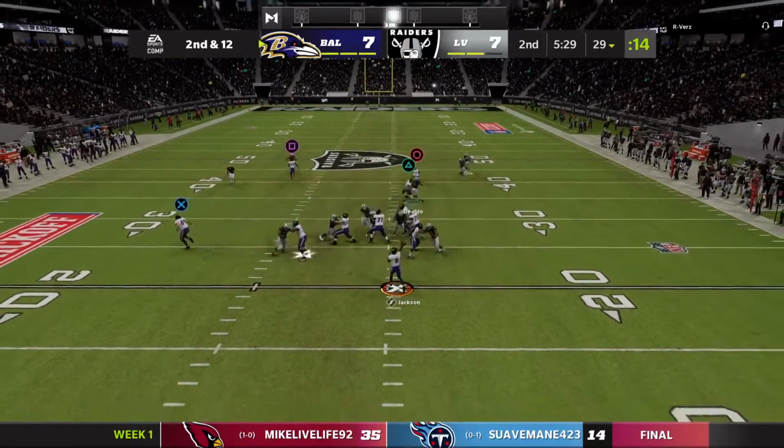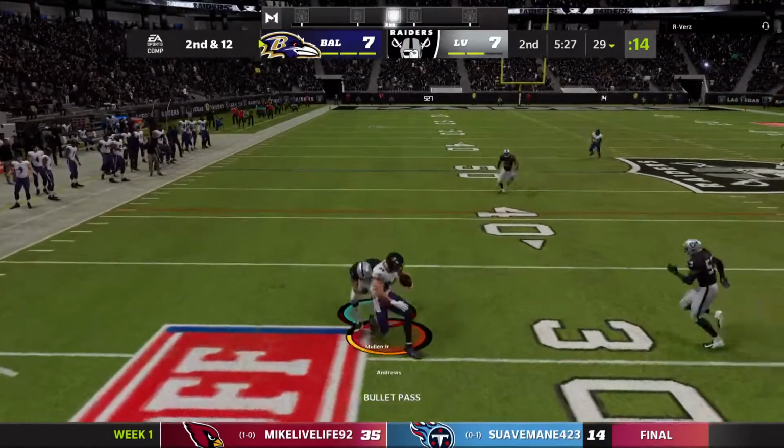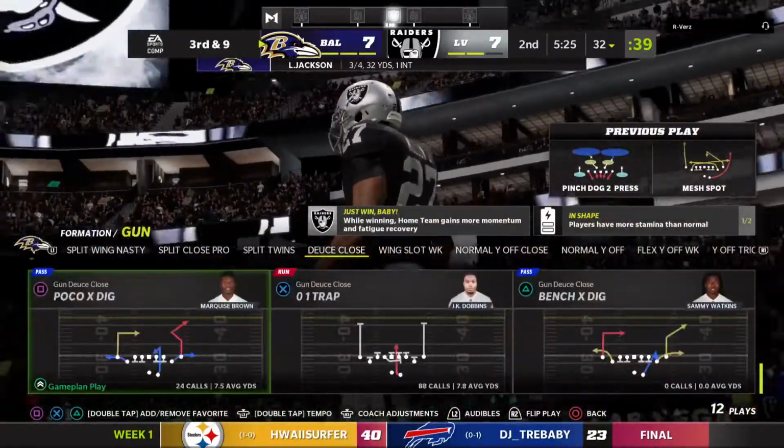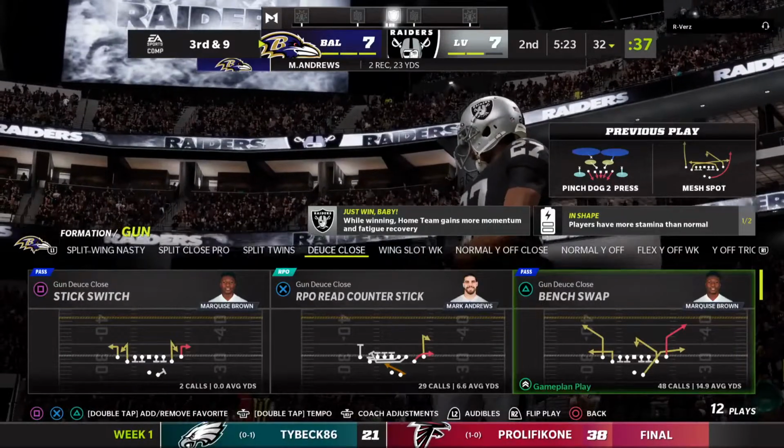On 2nd and 12, Jackson. He's got his man. It's Andrews. Only 3 yards on the catch. It's third down. And there's a completion to the tight end.